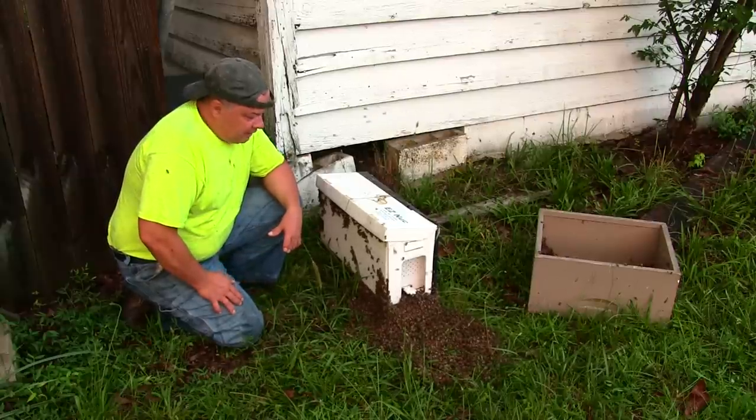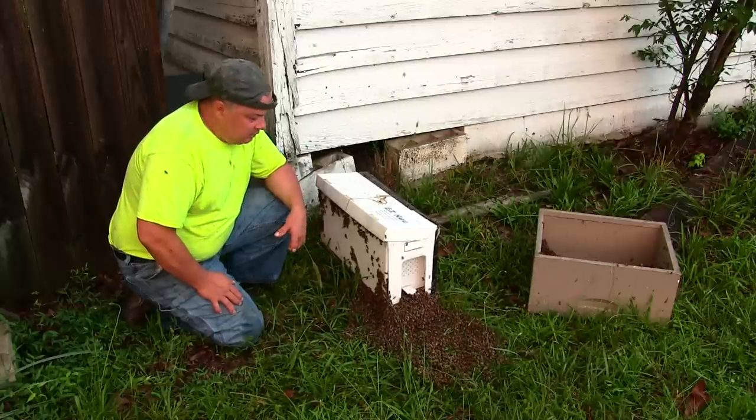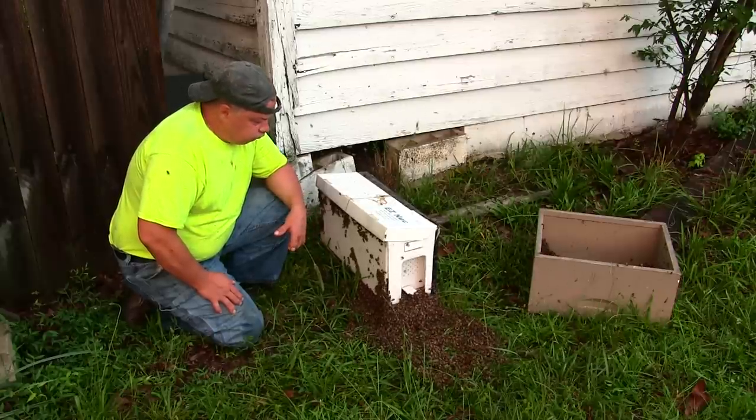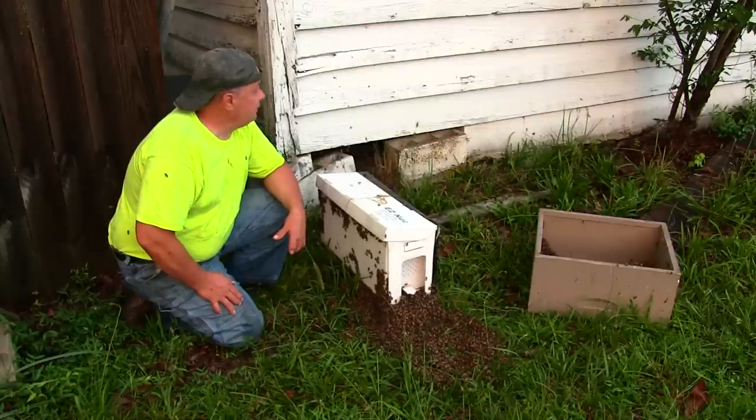But other than that, I'm going to take a few minutes to make sure these girls get their little butts up into the box, and I'm calling it a night because it's about 7:30 and I'm pooped.